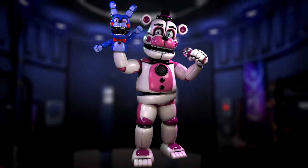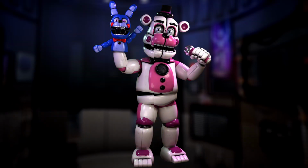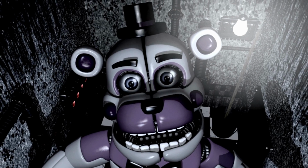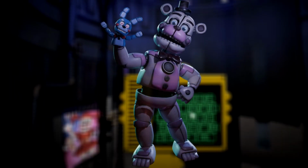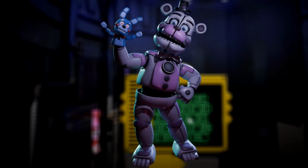Now we're moving on to Funtime Freddy from Sister Location. Funtime Freddy is honestly my personal favourite Freddy, as I'm quite a huge fan of the pink and white colour scheme and the fact that he now has a little sidekick. And the best part about Funtime Freddy is, although he can look quite adorable, he still retains that uncanny look that Freddy is well known for.